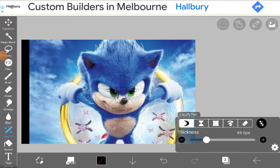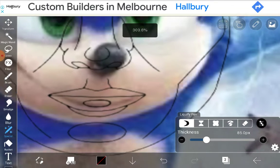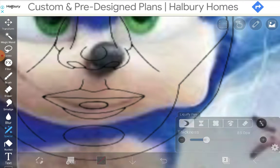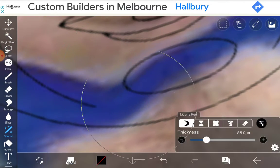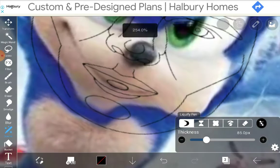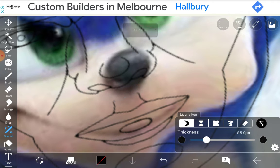Doing something a little different today. I'm gonna try to do the perfect face on Sonic trend thing. So let's see. I have to make it fit in the mask, so I'm gonna try and make it fit. I'm not sure if I can, but I'm gonna try to.